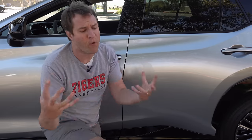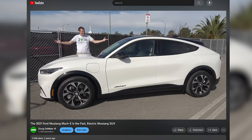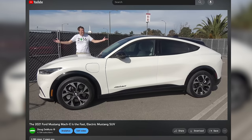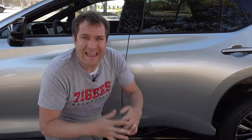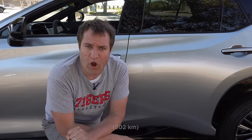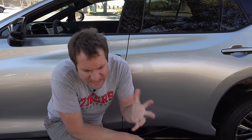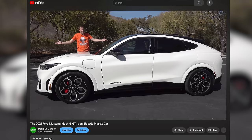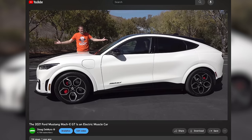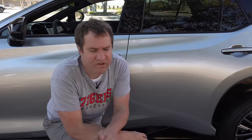Take, for example, the Ford Mustang Mach-E, which is another fantastic vehicle in this segment. It starts around $59,000, cheaper than this car. It has a 312 mile range, longer than this car, and it does 0 to 60 in the high 4-second range, again, faster than this car. And the high-performance version, the Mach-E GT, starts around $65,000, which is comparable to this car, and it does 0 to 60 in 3.8, which is obviously much faster, and range is still a lot more.